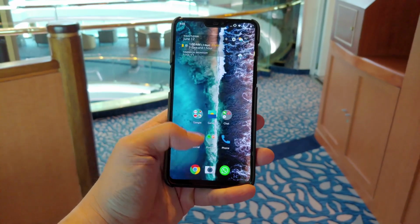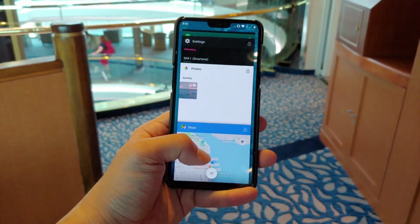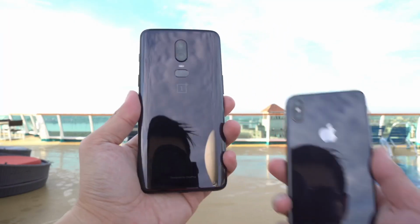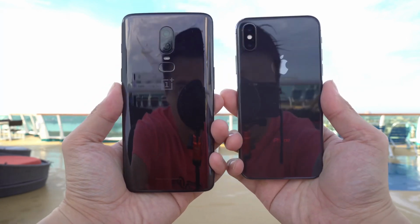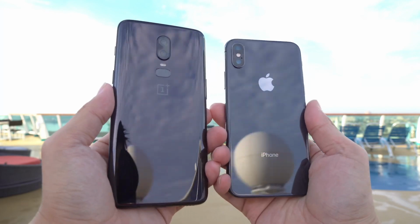The build quality is also very solid and well built. It's not an original design by any means. The OnePlus 6 feels just like the Oppo R15 Pro and the Vivo X21, and there's that notch right there. But it's still a handset that feels as good as any $900 or $1,000 phone.